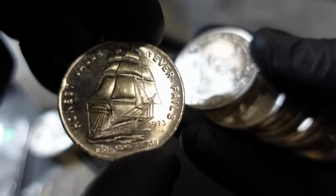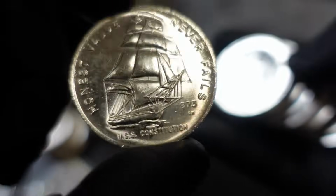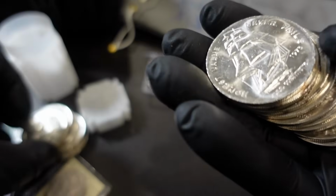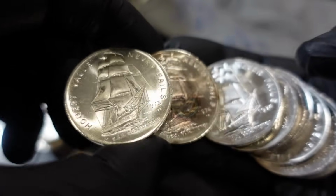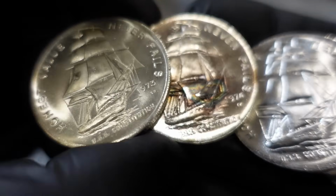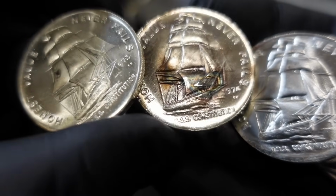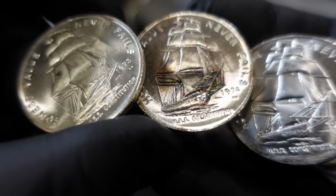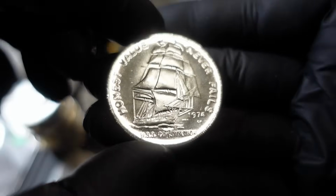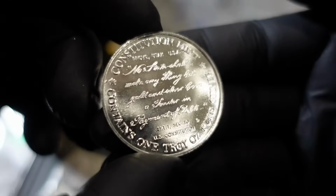Hold up, we have a 1973, so there actually might be some different varieties in here. Yeah, 1973, interesting. So we have a few different dates. Yeah, here's a 73 and a 74 right next to each other, and a little bit of rainbow toning on the 74, the one on the right. Look at that, right on the boat. I guess it's a ship, but that is just really cool. So they're either 74s or 73s. They are all the Constitution Mint.